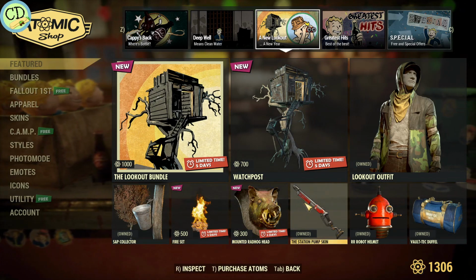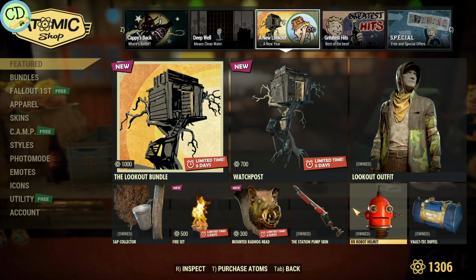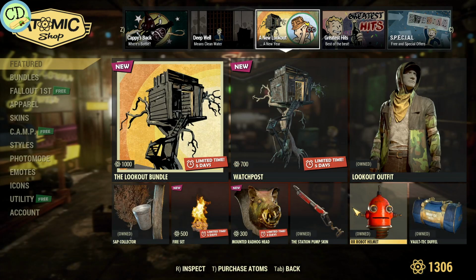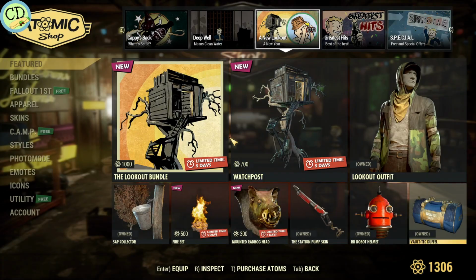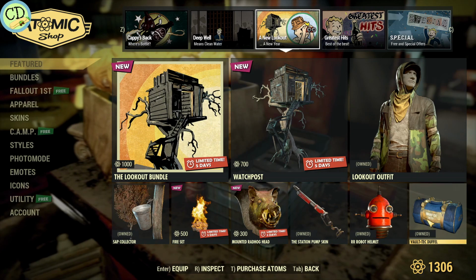At the beginning of the game, you're going to definitely want that. They've got the Station Pump skin for your pump action shotgun. Kind of a neat little thing. The Red Rocket robot helm. Kind of a fun thing to run around with. And of course your Vault Tech duffel. I have it. Not bad. But a lot of people keep looking for that. So just a heads up.